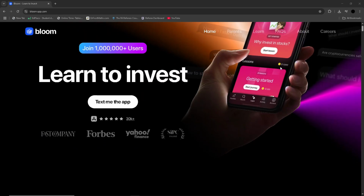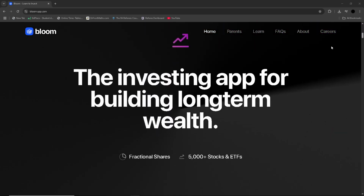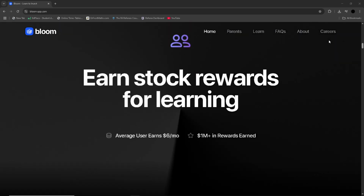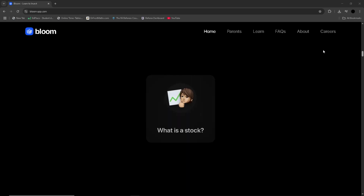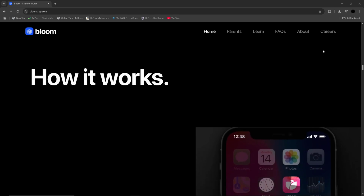From a parent's perspective, Bloom offers reassurance and a level of control and oversight. Parents fund the account, approve trades and receive notifications of activity, ensuring that they remain part of their teen's financial journey. There is also a strong emphasis on safety and compliance, with the account FDIC insured through the banking partner and also regulated under US custodial law.